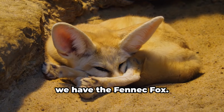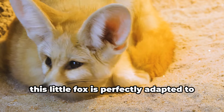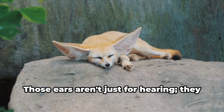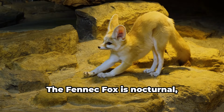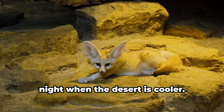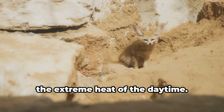First up, we have the Fennec Fox. With its distinctive large ears, this little fox is perfectly adapted to desert life. Those ears aren't just for hearing, they help dissipate heat and keep the fox cool in the scorching temperatures. The Fennec Fox is nocturnal, meaning it is most active during the night when the desert is cooler. This nocturnal lifestyle helps it avoid the extreme heat of the daytime.